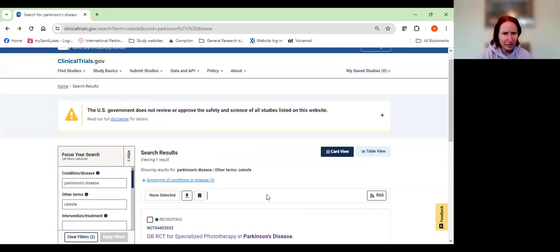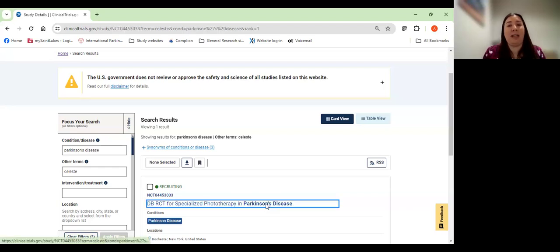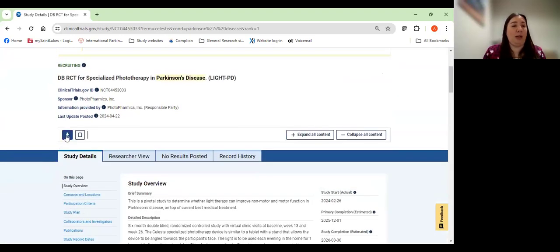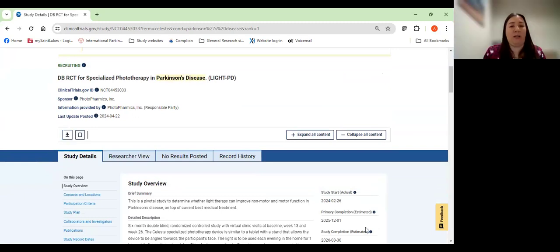When would you save a study? Is that when it's not yet recruiting? Yeah, or it's something you want to think about. Maybe you just want to think about participating and then come back to it in a week so that you don't have to go through your search all over again. Then you can save it. So this would show my saved studies up here. You can also download a listing of the study, and it should have all this information included as well. Okay.